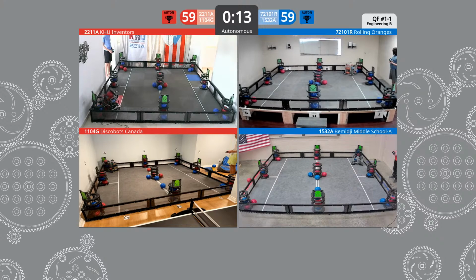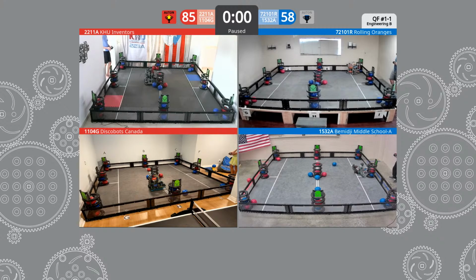We have our Inventors, 2211A, coming to us from Puerto Rico, and they are teamed up with 1104 Gamma, the Disco Bots, coming to us from Ontario, Canada. They're coming down. They are scoring into goal G, hoping to flip some, and make sure they maintain that goal and win those autonomous points.